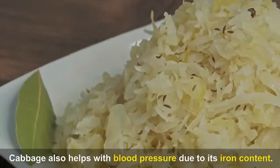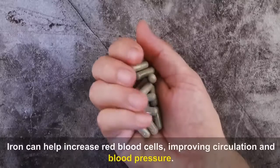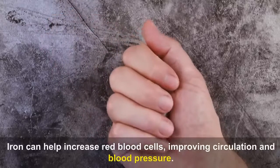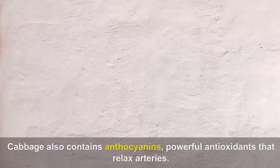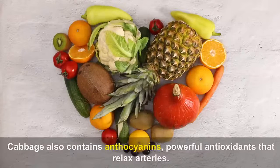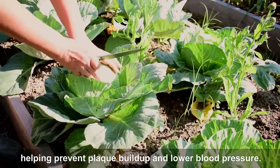Cabbage also helps with blood pressure due to its iron content. Iron can help increase red blood cells, improving circulation and blood pressure. Cabbage also contains anthocyanins, powerful antioxidants that relax arteries, helping prevent plaque buildup and lower blood pressure.